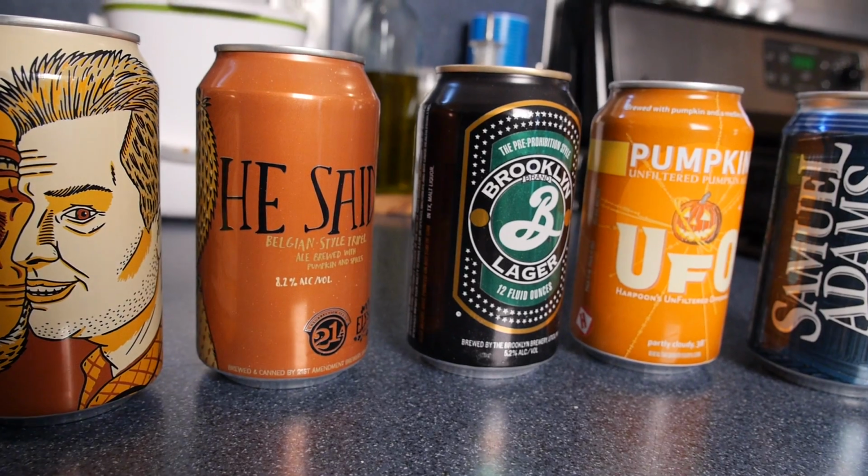So if you follow these tips, it'll keep your beer from getting stale, and it'll be perfectly fresh for the next time you have a barbecue.